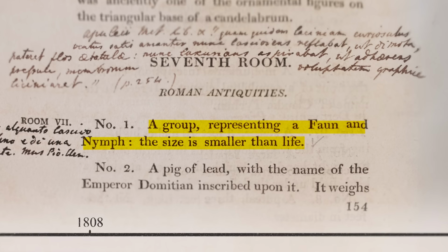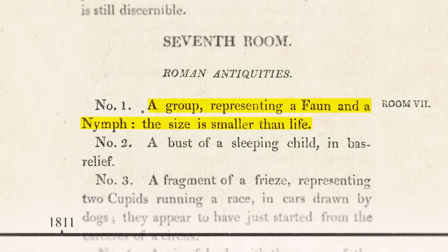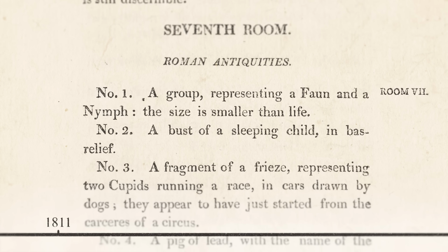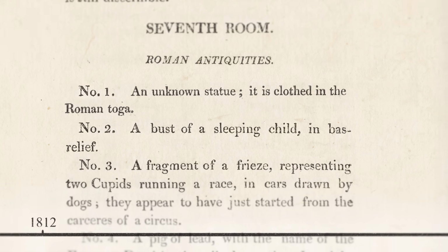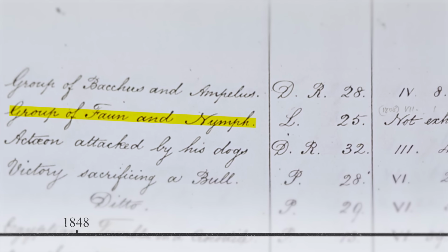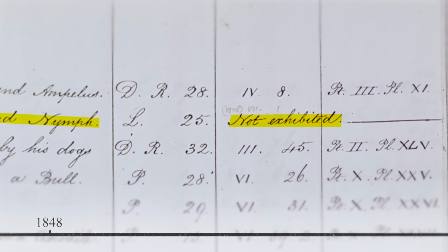It continues to be listed in room 7 for the next 3 editions of this volume, which is called the Synopsis of the Contents of the British Museum. But by 1812, the 5th edition, it disappears from the volumes. Clearly it's been removed from display. And by the time that a new register of the Townley material was put together in 1848, it is still being noted as not being exhibited.